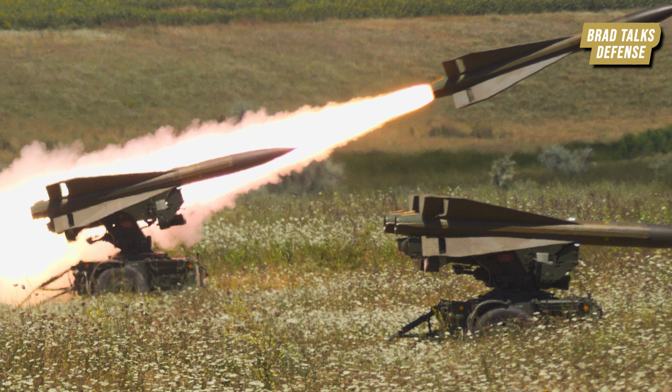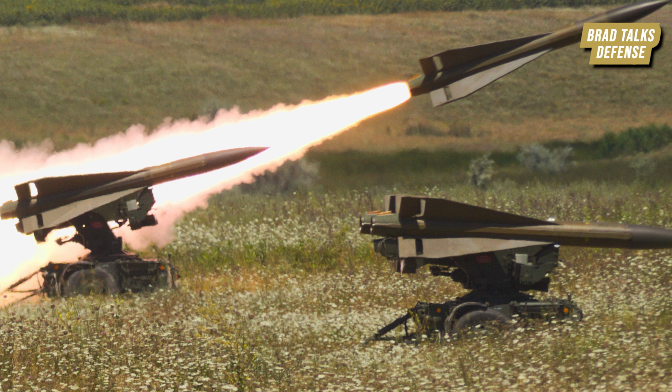The West started funneling in air defense weaponry. On the mid-range front, some air defense systems that have been sent over are the NASAMS, the IHawk, and the IRIS-T. Today, we're going to talk about the IHawk. This is an air defense system that is geared towards taking on low and medium altitude threats.